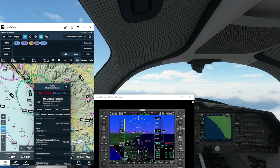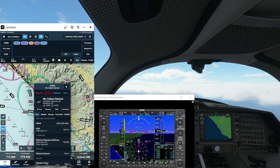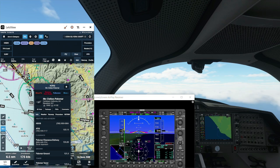Zulu, wind calm, visibility 10, sky condition clear, temperature 21, dew point 12, altimeter 29.93, arriving and departing runway 24. Visual approaches in use. Read back all runway assignments and hold short instructions. Advise on initial contact you have information India. Okay, India, 29.93. Carlsbad McClellan-Palomar Airport ATIS information India, 1553 Zulu. Wind calm. Visibility 10. Sky condition clear. Temperature 21, dew point 12. Altimeter 29.93. Arriving and departing.